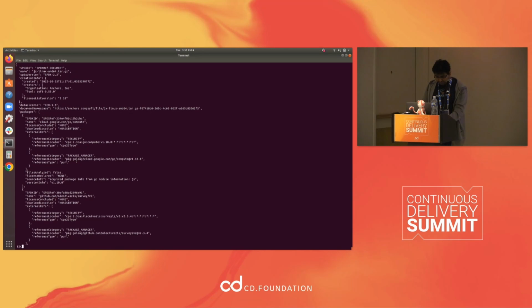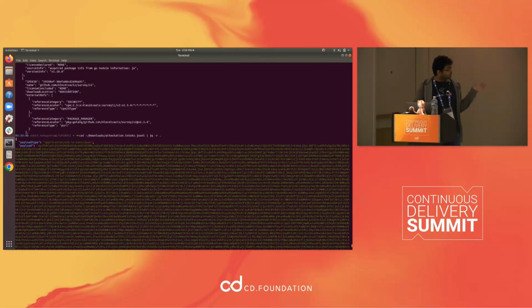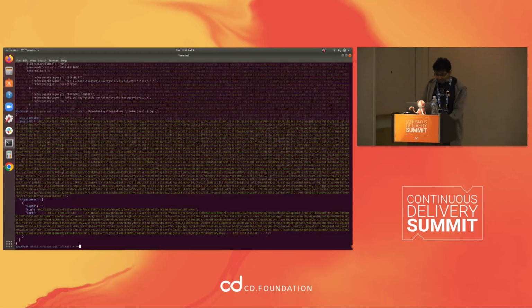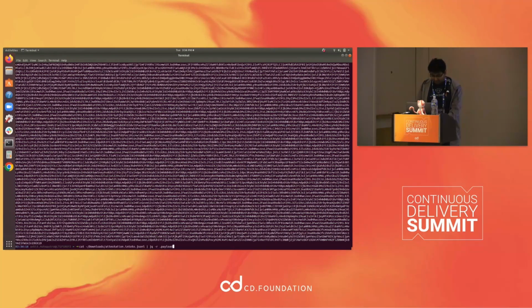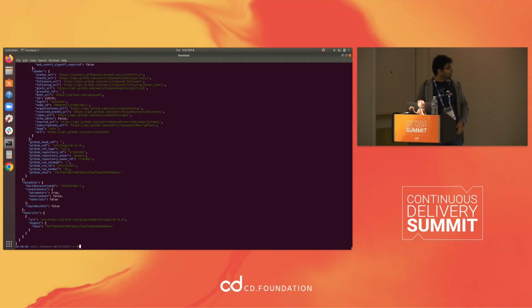So I have one which I downloaded from ko, and this is basically the in-toto spec, and this is the envelope. This is attested. You can see that the payload type talks about in-toto. And when we look at the payload, that is basically base64 encoded. There is the statement, and we can use jq to actually format it.